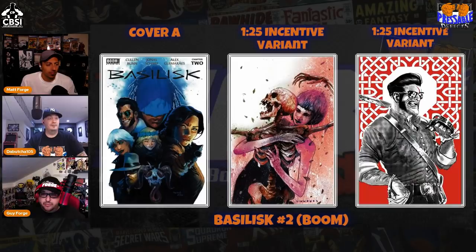Nice, man. We got Boom Studios on the list this week. Basilisk #2, guys. We're showing you the cover A, the 1 in 25 incentive variant there, and you've got another 1 in 25 right next to it. Regan confronts her past, and the other 4 members reignite their reign of terror. This sounds like a great book for me, guys. I'm excited about it. Yeah, issue 1 was insane. Definitely going to be picking up issue #2.